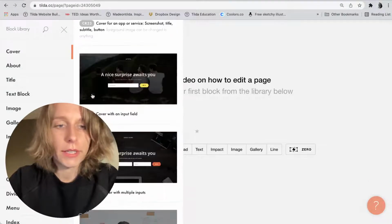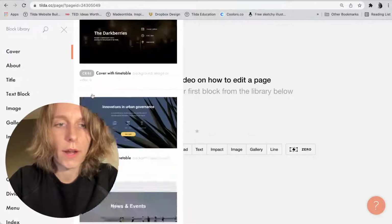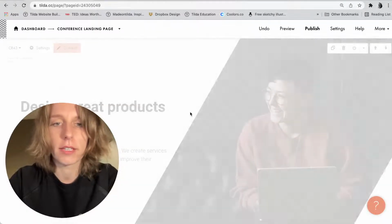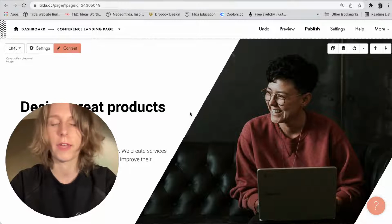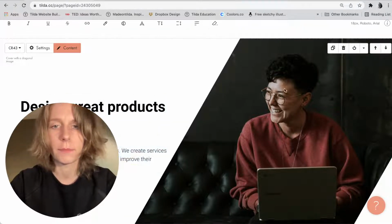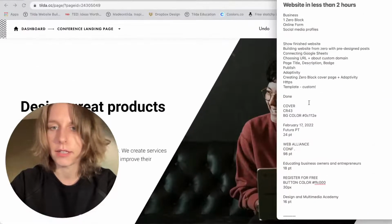So what I'm going to do is choose the one I already thought about, this one, cover with the diagonal image. Like it very much. So this is how the block actually works. You can modify its text like this, and the pictures are drag and drop.